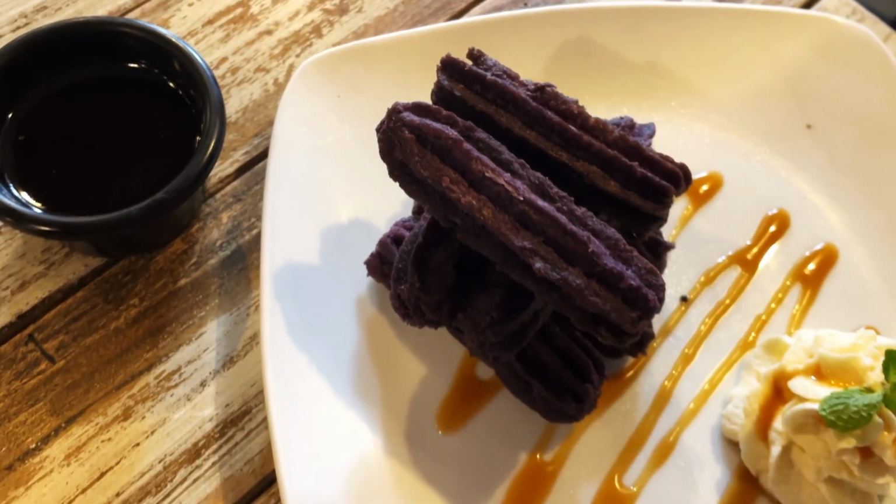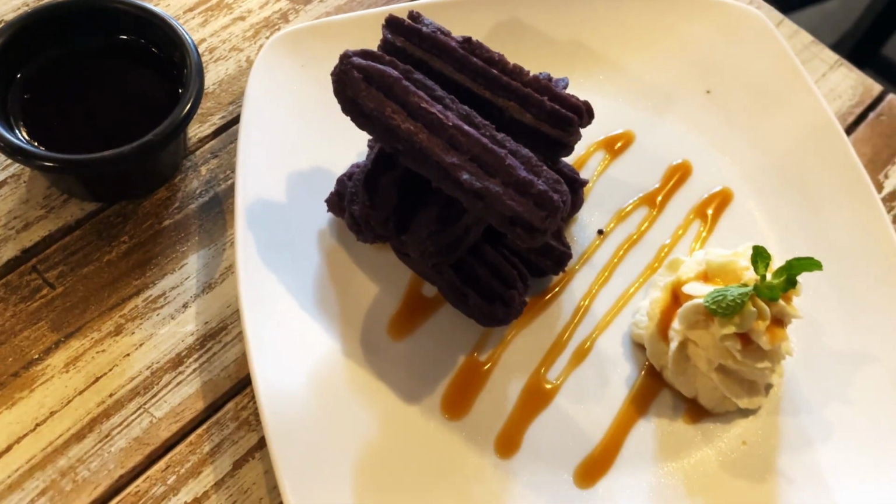Oh, sweet mother of God. Like, how do you guys do ube and so much different stuff and make it so good? Oh, God. I'm supposed to be going to 3 more places today. I might not make it. Oh my God, it's so good.